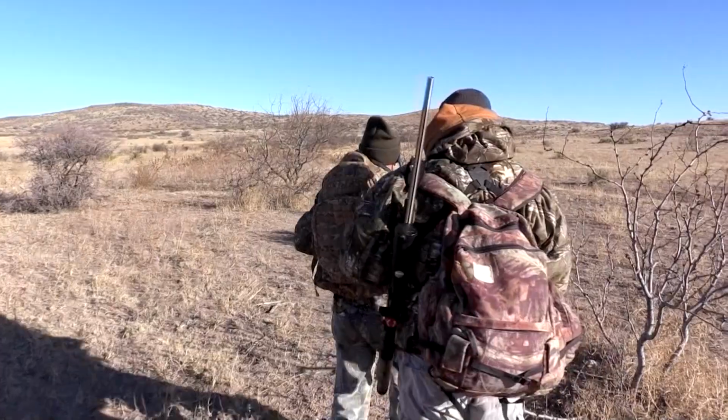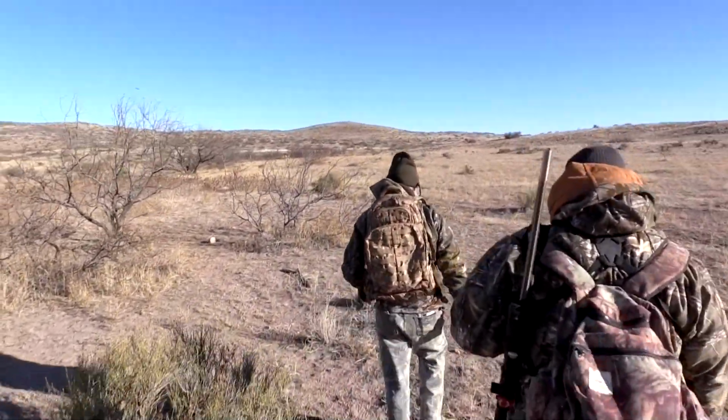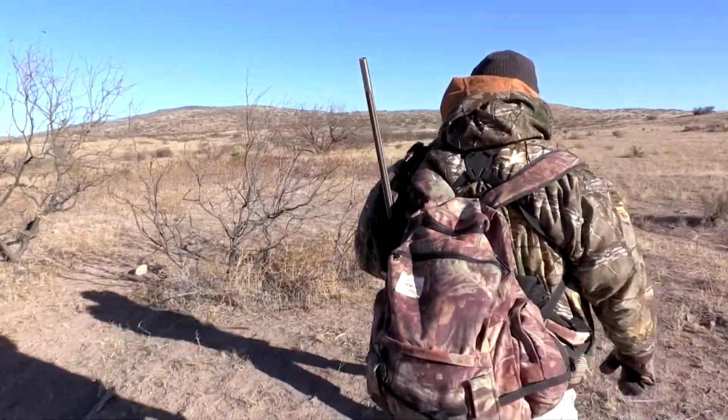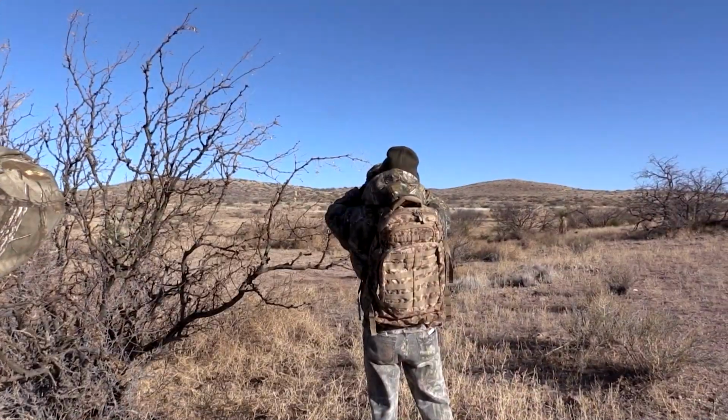That's a Mennonite house over there, a ranch, and they've got a lot of llamas on this hill here. That next day I went with another good friend of mine, Paul Wilstrop, and his guide Dave. We headed to a completely different area of this ranch and just started glassing.